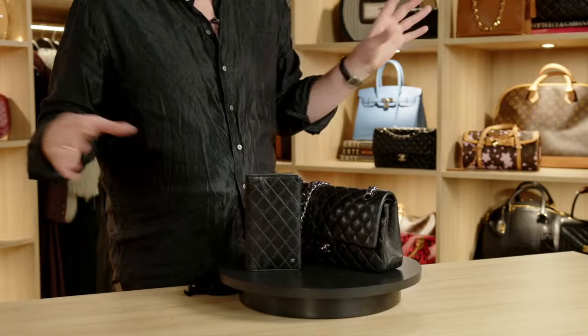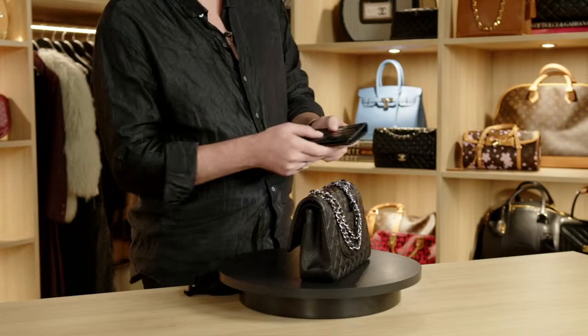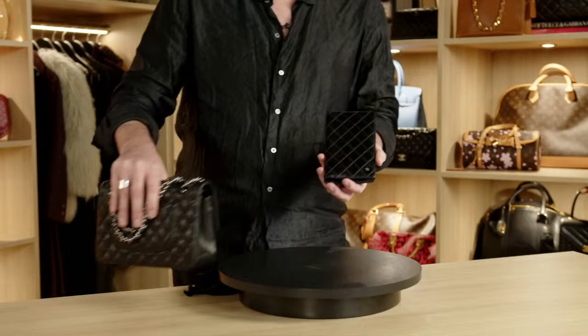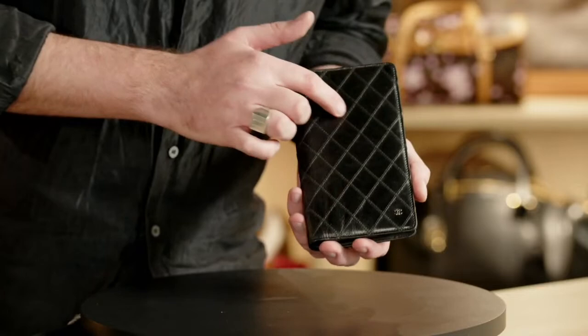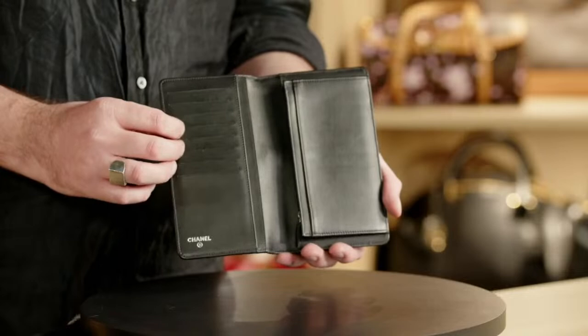Beautiful. Is this the calfskin or the lambskin? This is actually the lambskin. My apologies, guys. Lambskin wallet. Beautiful. And I love this one because it's very minimalistic. Look, you don't even see that CC logo. Look how tiny and cute that is and perfect. But beautiful quilting. You actually get the double quilting, and it's actually raised leather, and then they put the whip stitching around it. Beautiful interior here. You get credit card slots here. Two slip pockets.